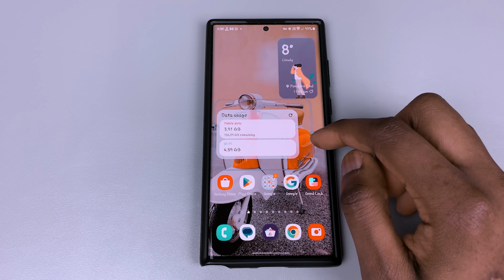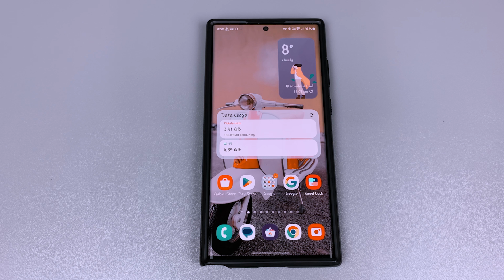You can also add your data plan to keep you on top of it, as it shows you how much data you have left according to what you've used.